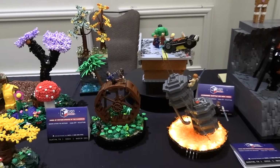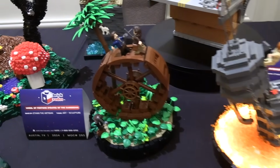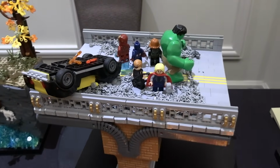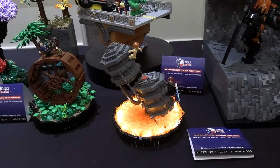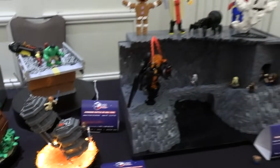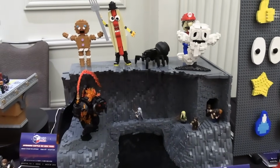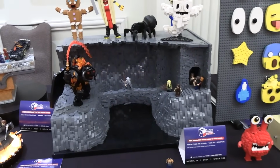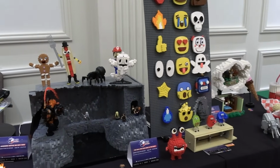Then we've got the Pirates of the Caribbean Wheel of Fortune. I got an Avengers Gathering back there, New York battle. So Tensei Gritty Duel on Mustafar. And then Lord of the Rings with one or two other characters thrown in just for good measure to keep things fun, but fantastic rock work on that build.